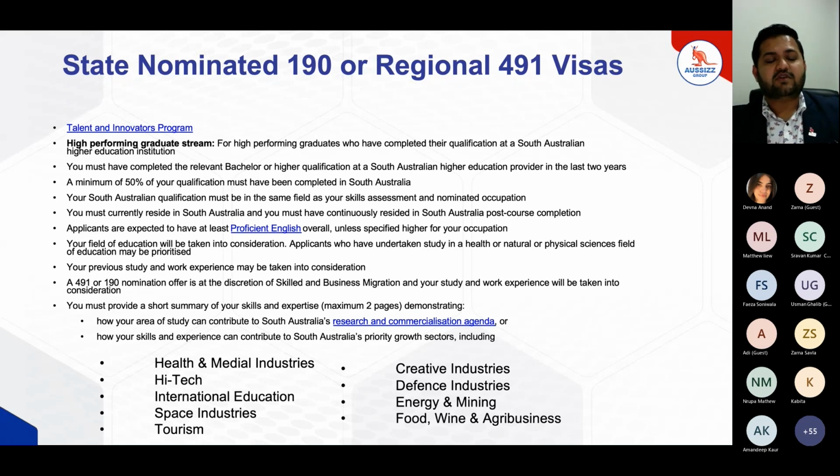Applicants are required to have at least proficient English. If you can get higher, that's much better. They can make an exception on a case to case basis, but try to have at least proficient English. The field of education would be a priority if you are in certain fields, including health, natural sciences, physics, science, and all this kind of thing. Your previous studies and work experience may be considered case to case.